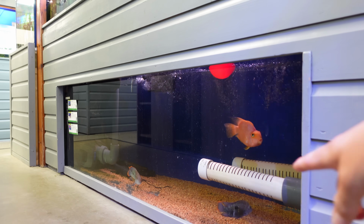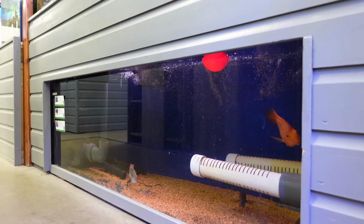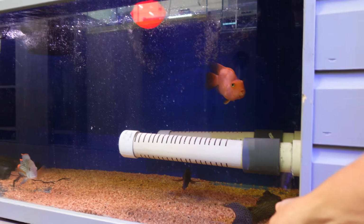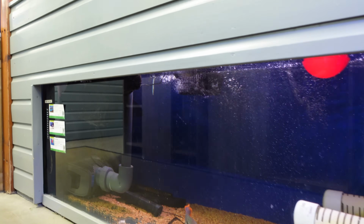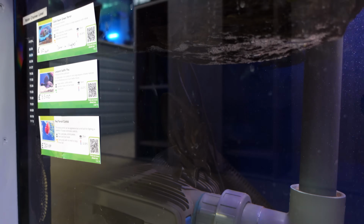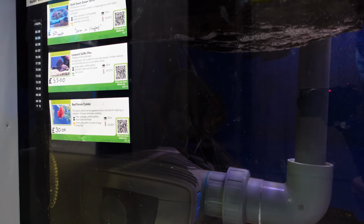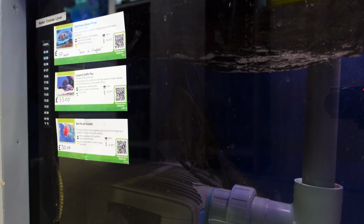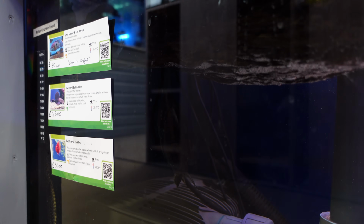So I can see we've got a few gold Psalms. We've also got a pleco and a parrot cichlid. And then just over here, just spotted him, we've got a datnoid. Now it's going to be very, very hard to see him with this light, but he's got to be 8-9 inches. So now this is a Datnoides microlepis.